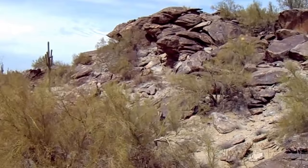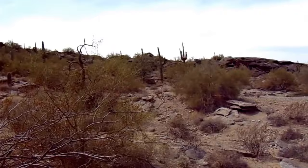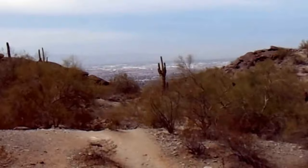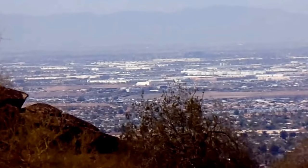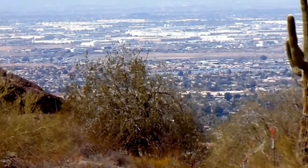Check this out. Pretty rocks. It's really rocky. No, it's pretty green for how hot it is, though. And the best part, you can't see it now, but if I zoom, that's Phoenix. That's the city. Long way away. Good to be out of the city. That's all I can see of it right here. And that zoomed in quite a ways too. Just to see it, that much of it.